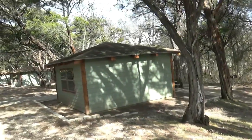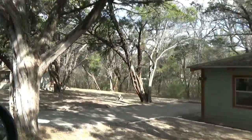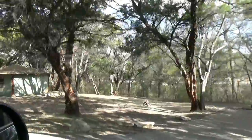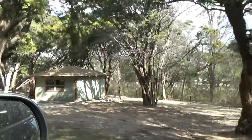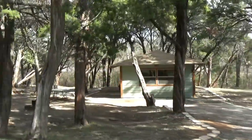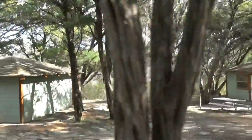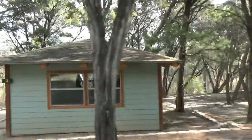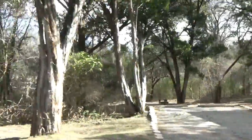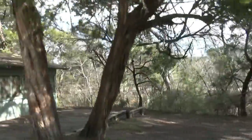In the park, there are cabins, and you can tell the cabins from the screen shelters two ways. One, they have window panes, and two, in the back, there are air conditioning units. If you're going to stay in the cabins in the summer, that air conditioning is going to be really nice. The screen shelters, which are coming up here in a second, people stay in them year round.